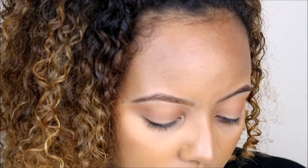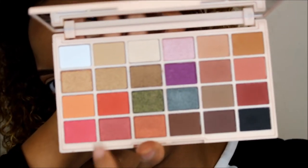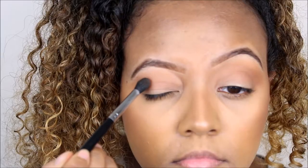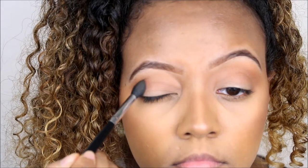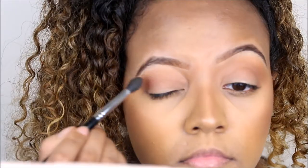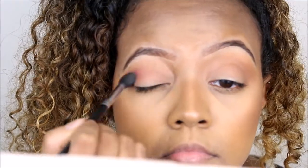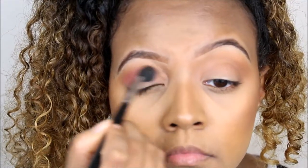Oh, I really don't know what to go for. I haven't done green in a really long time. And I really want to use red. Strawberry Sweet, that lovely red colour. Yeah, I don't know what it is about red eyeshadow, but I just really like it. I just think it's so pretty.